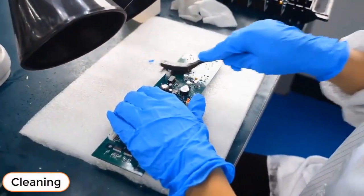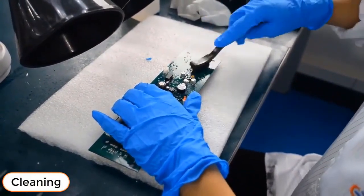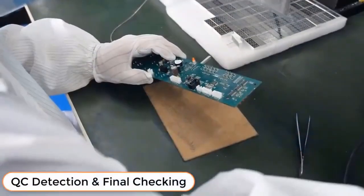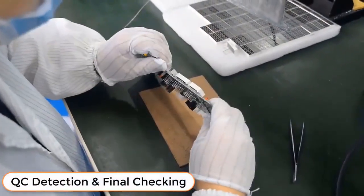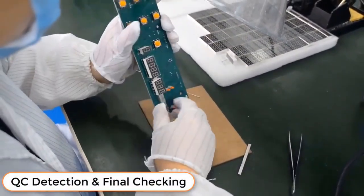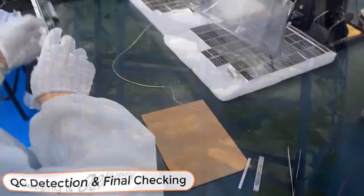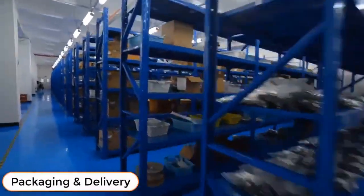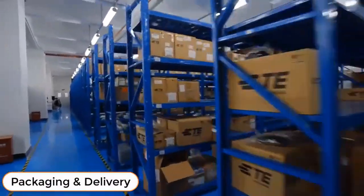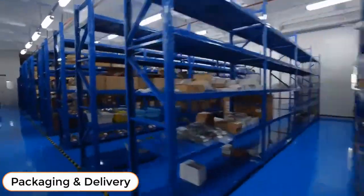And now, cleaning is done to make the PCB shiny and clear. Finally, PCB quality control and final inspection is done to meet the customer and delivery requirements. The final process involves packing and delivery from the warehouse. So this is how PCB SMT or PCB assembly is done.